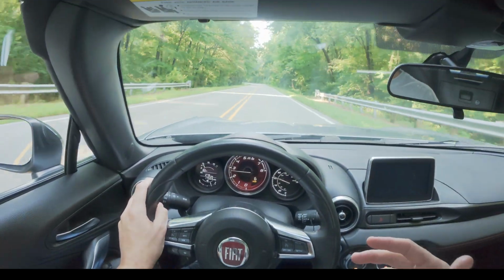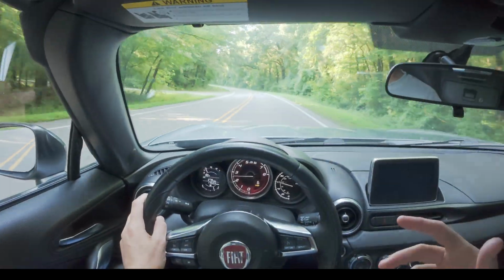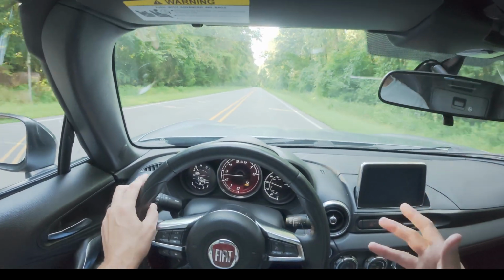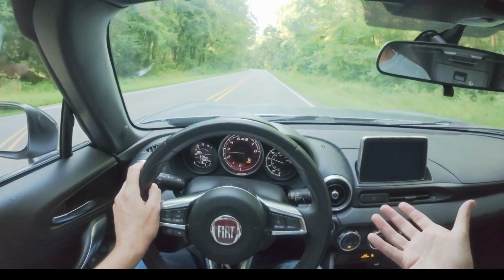So the sales went to the Miata and people didn't buy these, and they've remained relatively unpopular and very rare. I hardly ever see another one of these in the town I live in. And even on Facebook groups, there's nobody really that close to me. They're all far away, so it's kind of hard to get together unless you're willing to drive 200-300 miles. But because of that, they discontinued these in 2020.